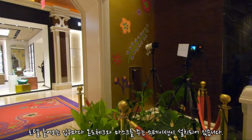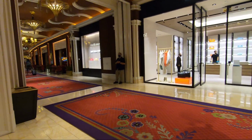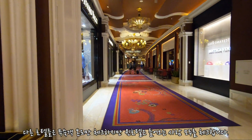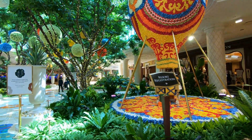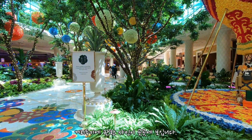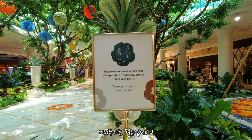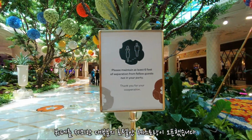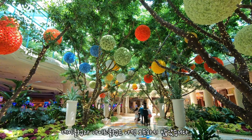They set up this station at every single entrance they have, including Encore. Other hotels only check the temperature of their hotel guests, but the Wynn checks every single person who walks through their door. They install social distancing signs everywhere. They do encourage you to keep distance from other people. A lot of restaurants are open except the buffet, and the day club and nightclub are not open yet.